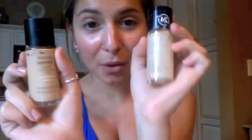Anywho, to start, something you definitely want to get is the Revlon Colorstay. I have my winter shade and my summer shade. They're totally different. My Revlon Colorstay for winter is 150 buff. I turn really pale, and the second the sun hits my skin, I turn crazy bronze. So the one I'm currently using is the combination to oily skin in 300 golden beige.